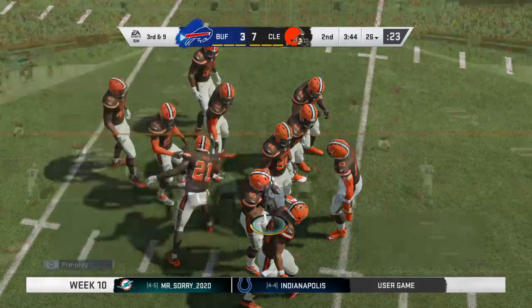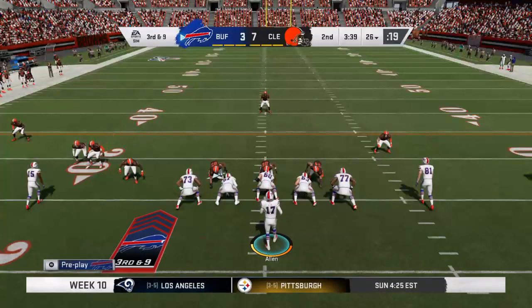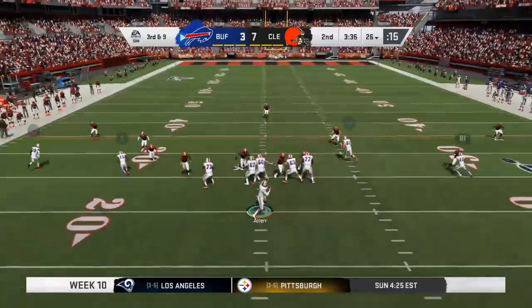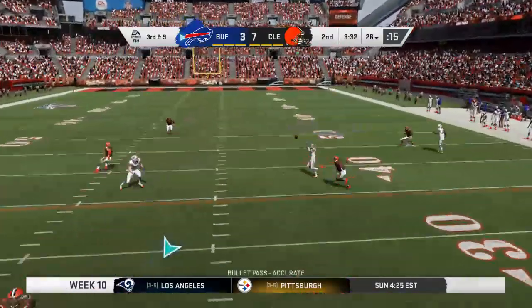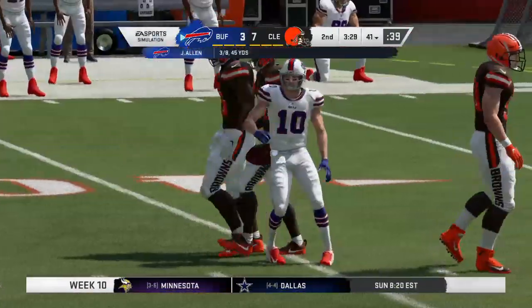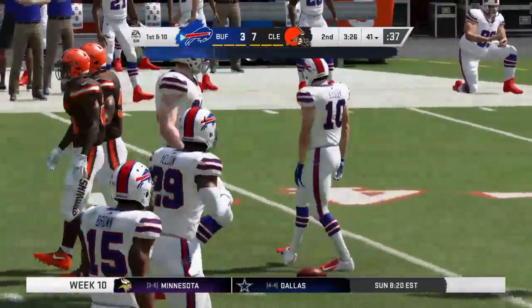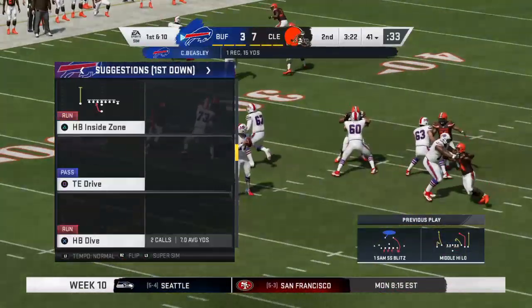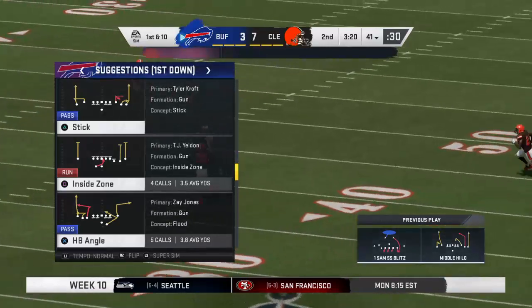Yeah, I wouldn't be surprised now. A little bit of pressure going at the quarterback in the expected passing situation. Throwing is Allen on third. And that's caught by Beasley. And they get him down, but not before he takes it across the 40-yard line. His first catch, and it's a pretty big one. They get the conversion on third down.